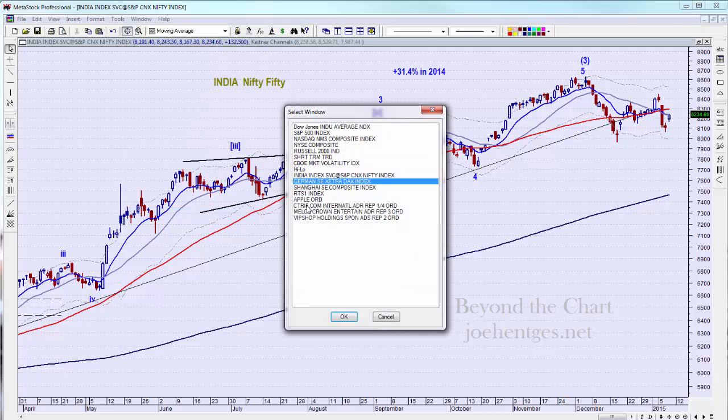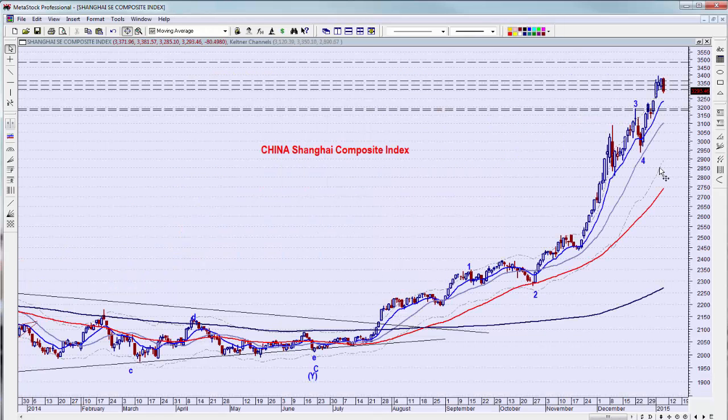All right, the Shanghai Composite, China's Shanghai Composite Index. This one I think is in a fifth minor wave up of a major move here. Now we're running in, see all these dotted lines? This is where I'm calling a resistance zone that it's running into right here. And this looks like 1, 2, 3, 4, like maybe we're going to get one more pop up. And I've got another resistance pivot point up here.